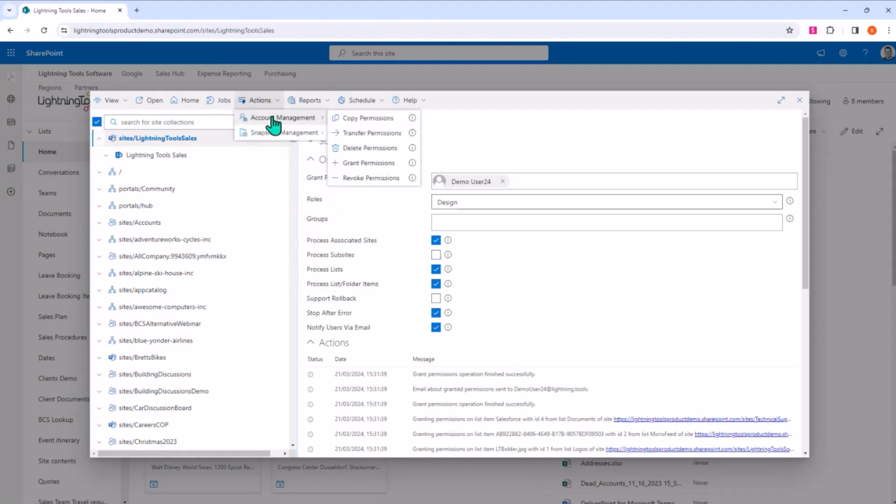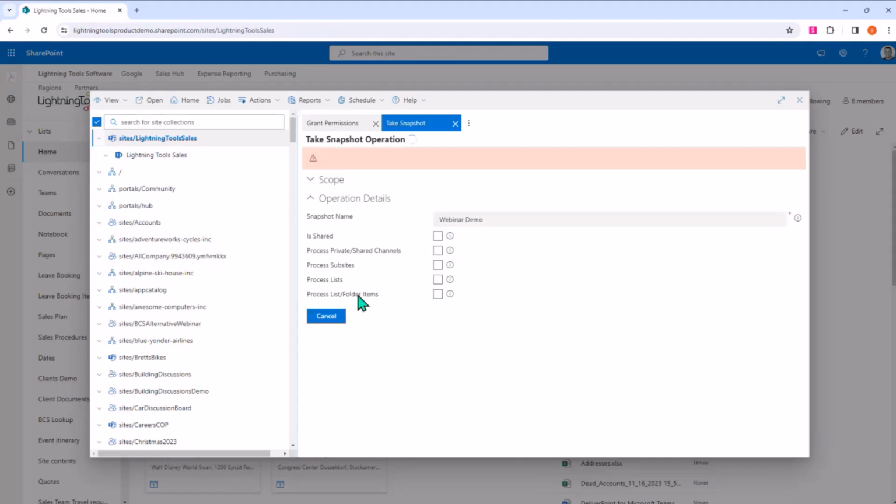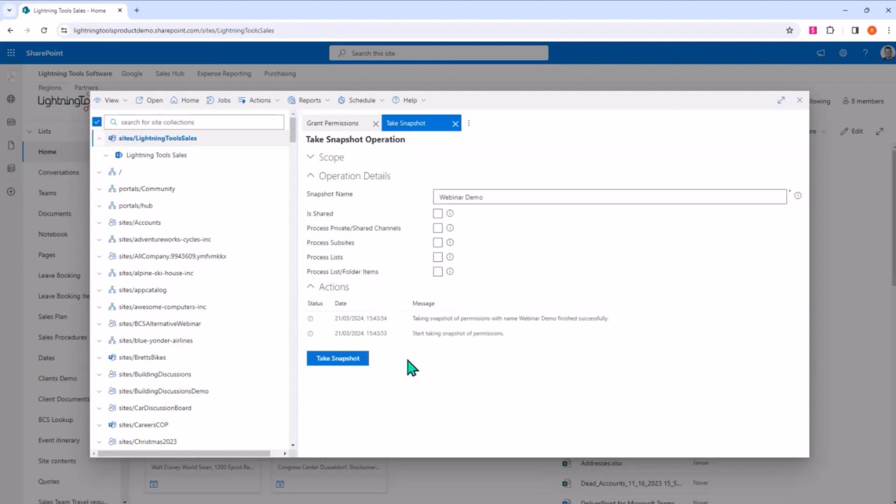Just a couple of other things before we get into what's new. We also have snapshots. So what we can do is get the permissions in a state where we need them to be. This is really useful when we're provisioning new sites. We can add the groups that we want to use, the AD groups that we want to use, and so on. And once we've done that, we can then take a snapshot, and we could give that a name. So I'm just going to call this webinar demo. I can choose whether I want to include the content within the site as part of the snapshot as well, and the permissions that are set on that content.